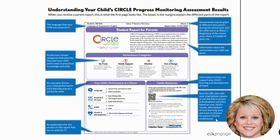After your child is progress monitored, you will receive assessment results. Right up here, it'll tell you the language of assessment. So this test is given in English or in Spanish. It'll have your student's name, and the wave, so wave one would be beginning of the year, wave two is middle of the year, and wave three is end of the year.